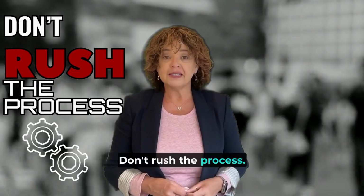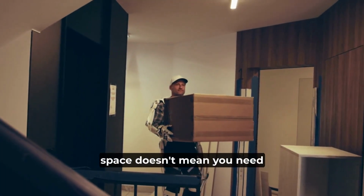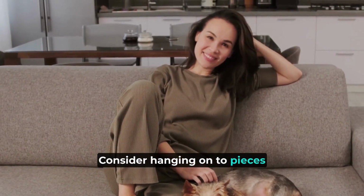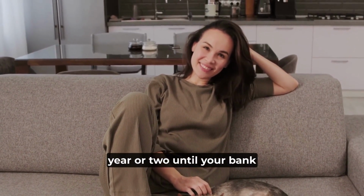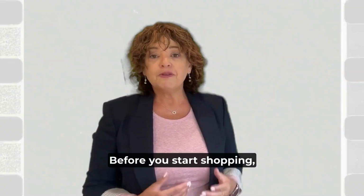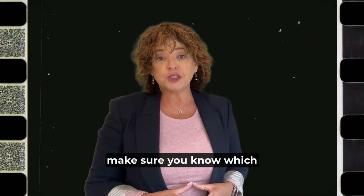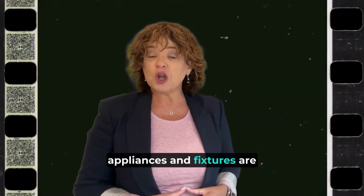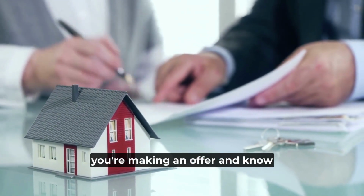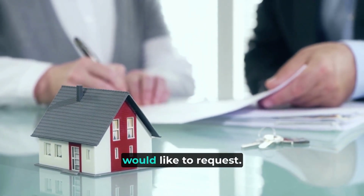Don't rush the process. Bringing older items to your new space doesn't mean you need to keep them forever. Consider hanging on to pieces that can tide you over for a year or 2 until your bank account has recovered from the cost of purchasing a home. Before you start shopping, make sure you know which appliances and fixtures are included with your home purchase. We can inform you of your standard contract terms when you're making an offer and note any additional items that you would like to request.